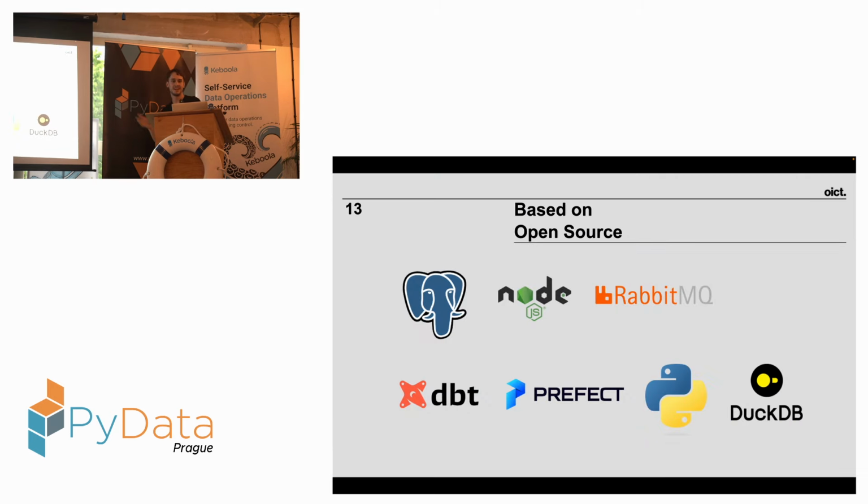And all of this, we do open source, and we do publish open source, and we work with some of the famous open source technologies. There's many more than this, but I picked those that are more data related in the stack. So this first part, we have Postgres as our main database, and we have this real-time integration platform which is running on Node.js and RabbitMQ. So this is something we have from the start.